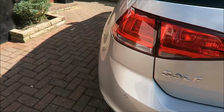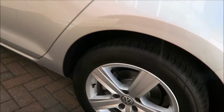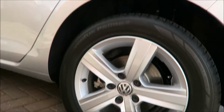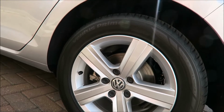Well, that's it then really. Parking sensors on the bumpers. Easier wheels to clean with no polished surfaces like the other ones had. So there's no problems there. They could easily be resprayed by your average home mobile unit really.